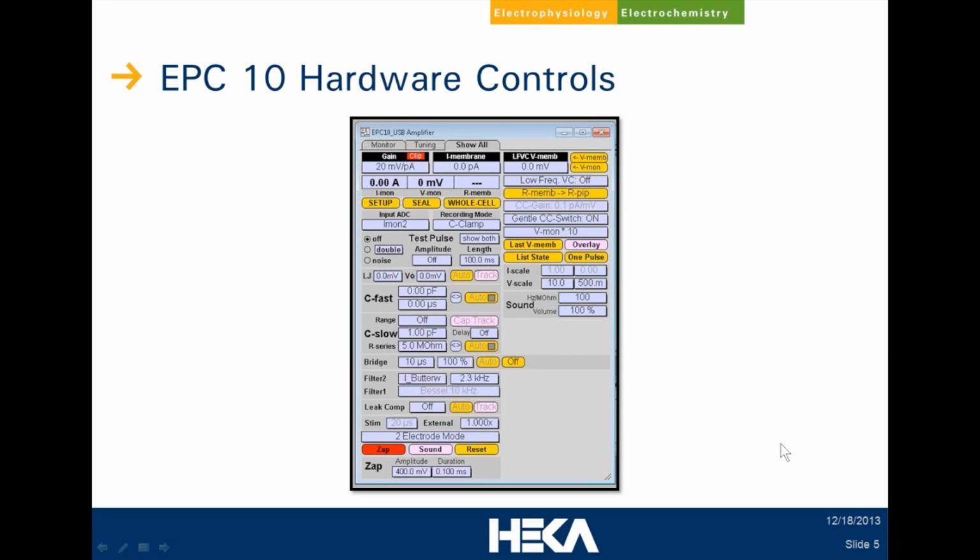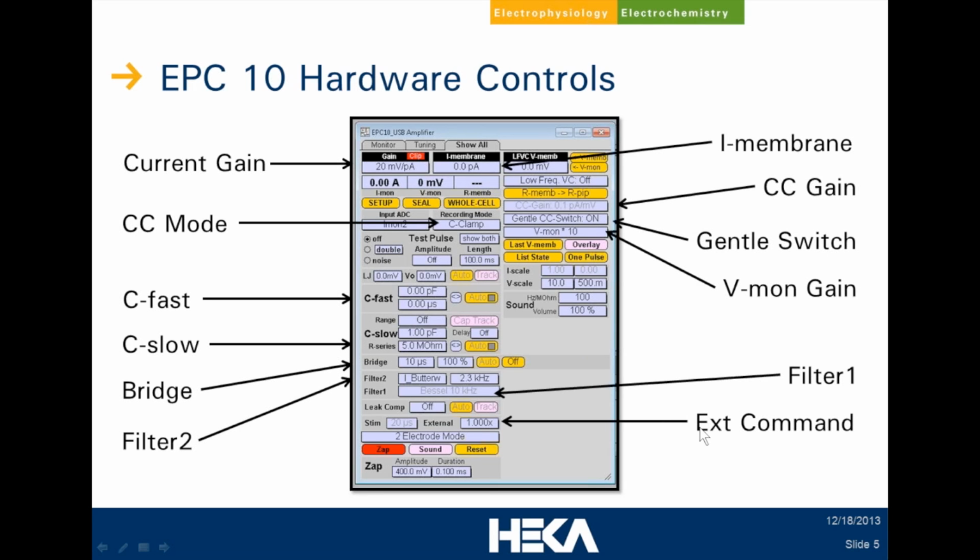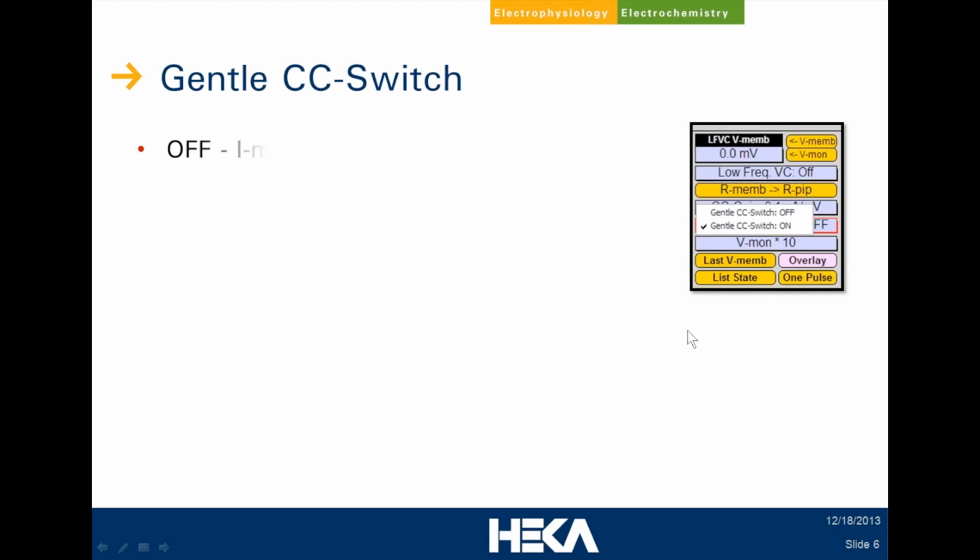Now, all of these hardware controls are handled through the Patchmaster software, and actually from the amplifier control window. And I'll go over some of the controls and how they vary when you switch to current clamp mode. I will start off with some of the controls like the gain, the mode setting, the compensation, C fast, C slow, the bridge adjustment or bridge compensation, the filters. We'll go a little bit into the external stimulus capabilities and some of the additional controls for when you switch to current clamp mode. Okay, let's get started with these additional controls.